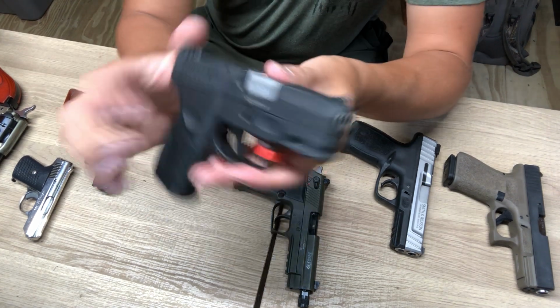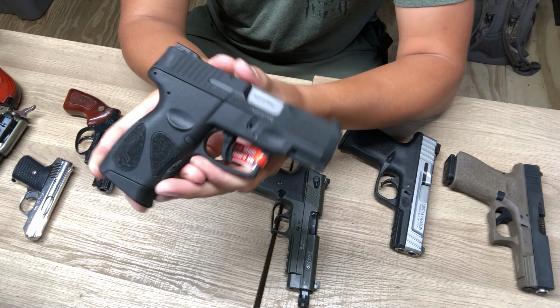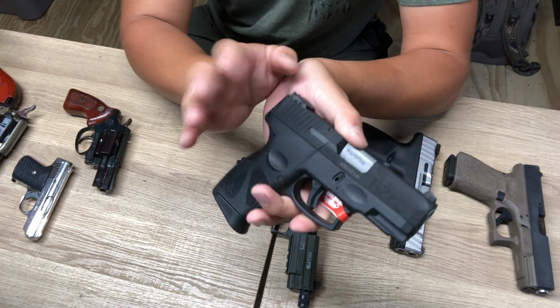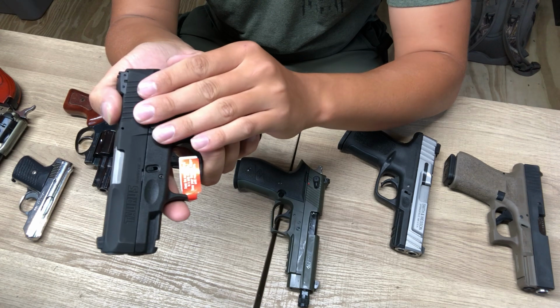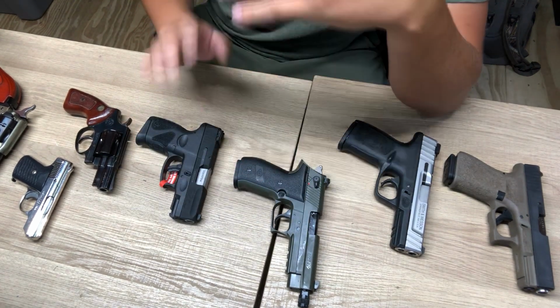Anyway, this is an excellent gun for the price point. Like I said, 220 bucks brand new. I think after tax and background check, all that, I was at like $250. So very affordable, very compact, excellent grip. There's an unboxing video that goes into more detail on this gun if you want to see it. Also, we'll have a review done on this gun very shortly.